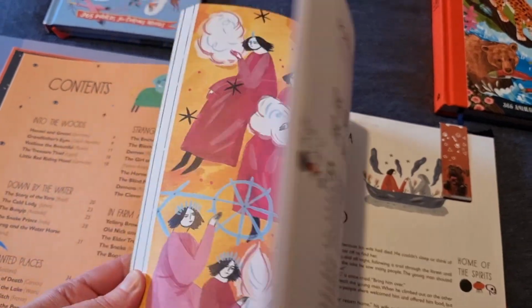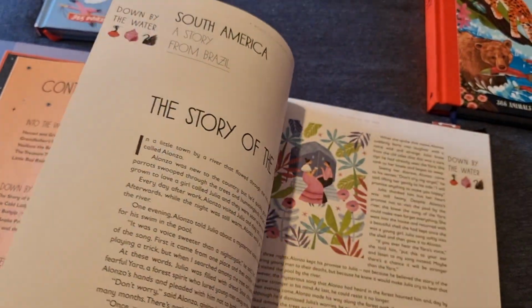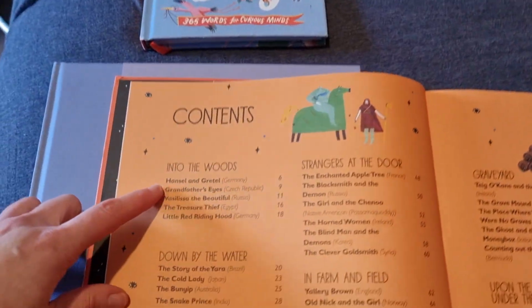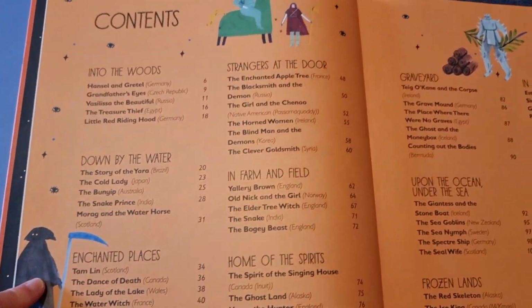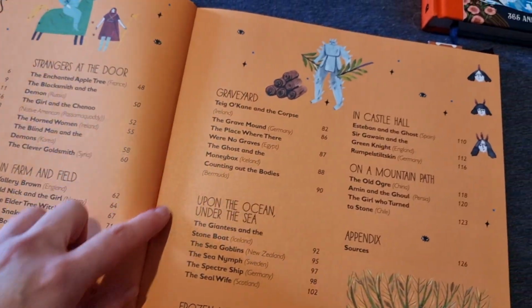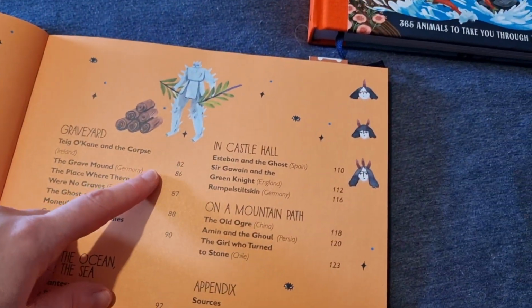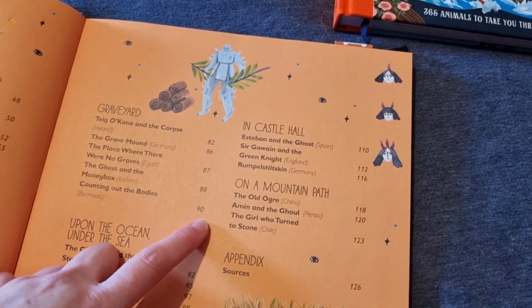So we've got Europe, North America, Asia. There's a bit of everything in here. And it's all themed. So we've got Into the Woods, Down by the Water, Enchanted Places, Strangers at the Door, In Farm and Field, Home of the Spirits, that's where we're up to currently, Graveyard, Under the Ocean, Upon the Ocean, Under the Sea, Frozen Lands, In Castle Hall, and On a Mountain Path even.